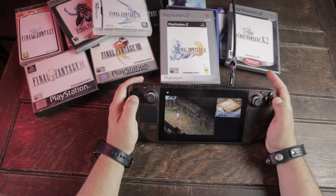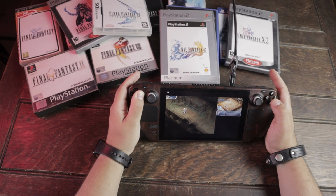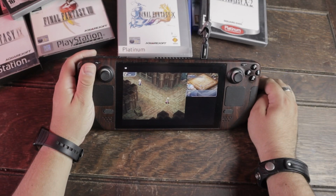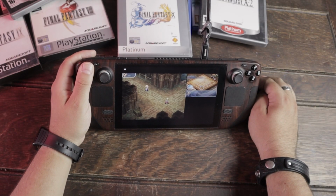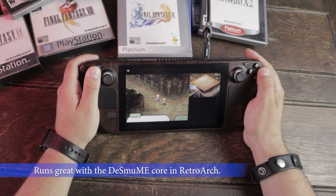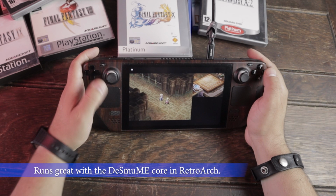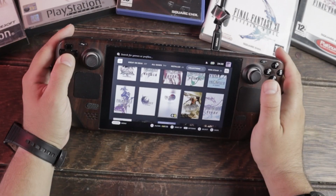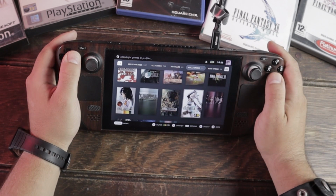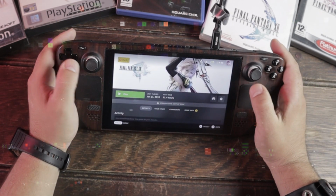Nothing to it. Actually, it's easier to move the camera with the D-pad than with dragging it, but yeah. There's Penelo. Penelo, whatever. But yeah, works fine. Time to move into the PlayStation 3 era of Final Fantasy with Final Fantasy XIII.